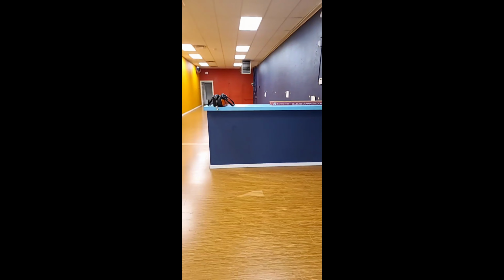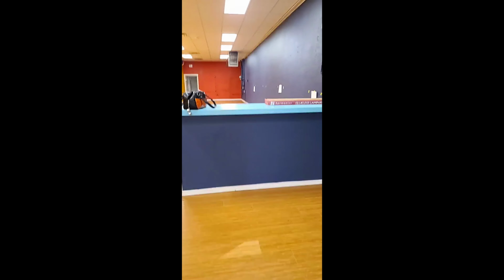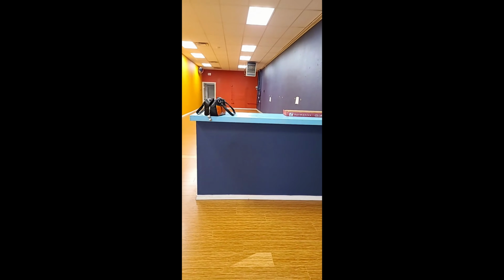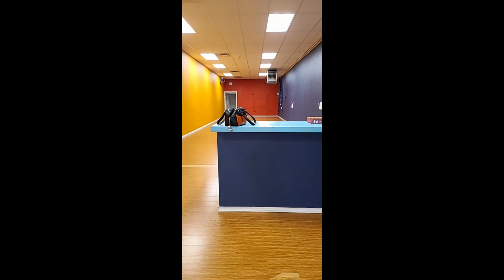And then we have this cool place for a reception. We were thinking about taking this out, but during COVID, it actually is good because then people can't just walk up on us. All right, here we go.